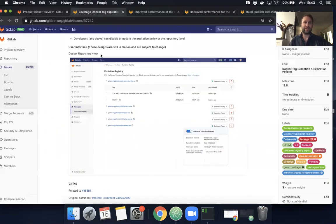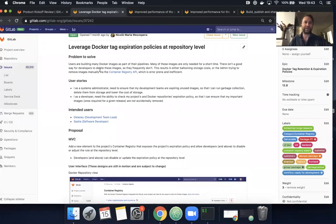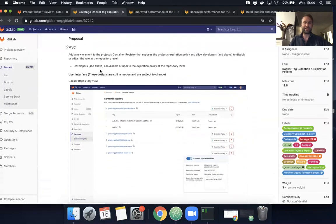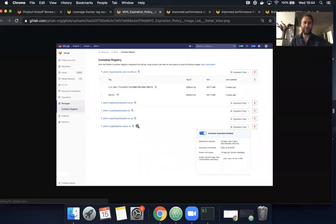This issue is a follow-up to last milestone. We built Docker tag expiration policies at the project level. This will enable it at the Docker repository level. So for example, if I click on this UI, you can see I'm on the container registry user interface, and at the repository level, I now have the ability to enable and disable policies.